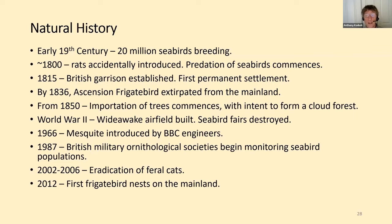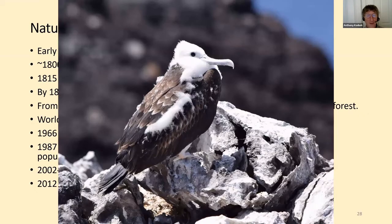And the good news is that in 2012, the first evidence was found that the Ascension frigate bird was back breeding on the mainland. And that's really important because their population can expand. There was a limit to the number of nests they could put on Bosun Island, but now they have the whole island. So the population of that bird is expanding, and that's good news. And it was an expedition from the, let's blow our horn a bit, Army Ornithological Society that actually found the first frigate bird nest on the mainland. So yay us. And there is a frigate bird chick on the mainland taken when I was there in 2015.